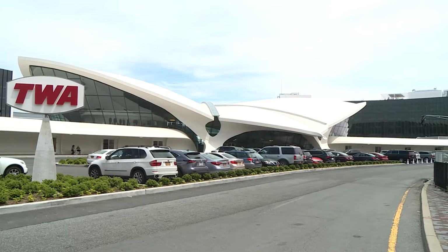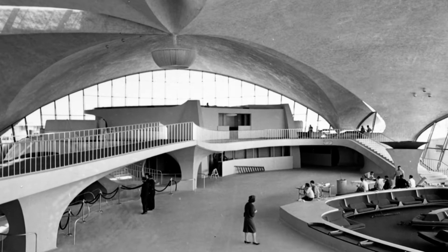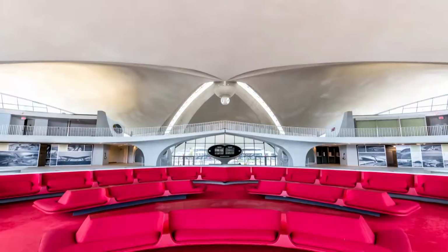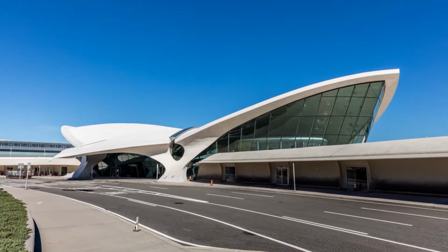TWA Flight Center, the terminal that was once the epitome of the 60s jet age, shut down in 2001. But after a major overhaul, the transit hub of the past has returned to its former glory and is making quite the comeback, but of a very different kind.